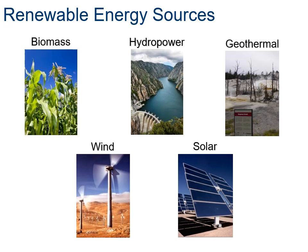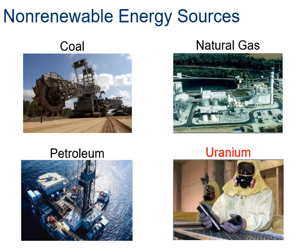You've learned about renewable energy sources. You've learned about biomass, or living things such as corn and sugar, as well as hydroelectric power, geothermal, wind, and solar. These are all renewable energy sources. Non-renewables you learned about include coal, natural gas, petroleum, which is oil, as well as uranium, which is nuclear energy.